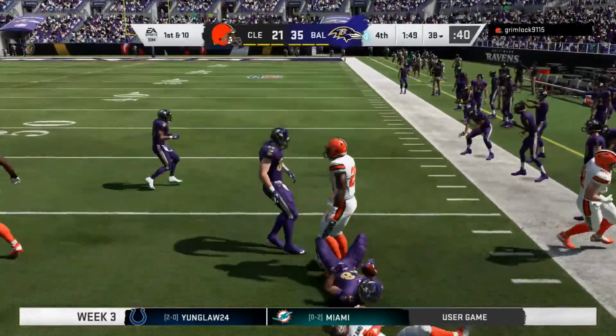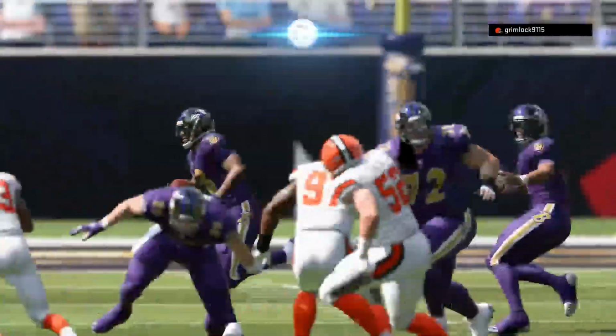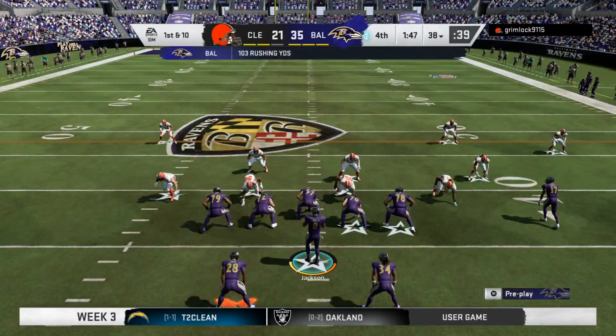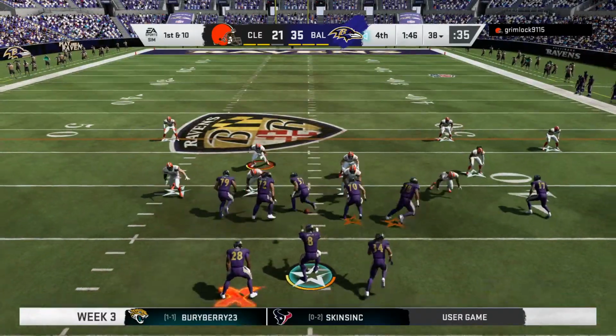A good run there to start the drive. 13 yards, first down. That one good for 13 and a Raven first down. Now the Browns will use the first of their 3 timeouts. And they'll be disappointed to have to burn one there after giving up the first down.